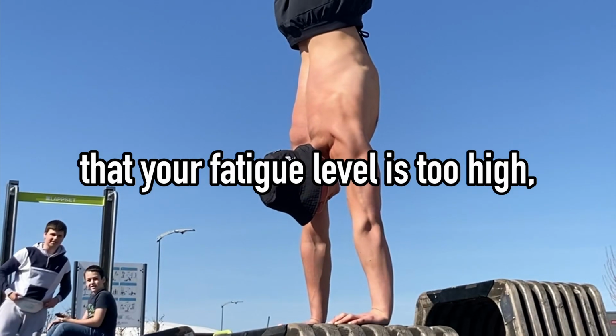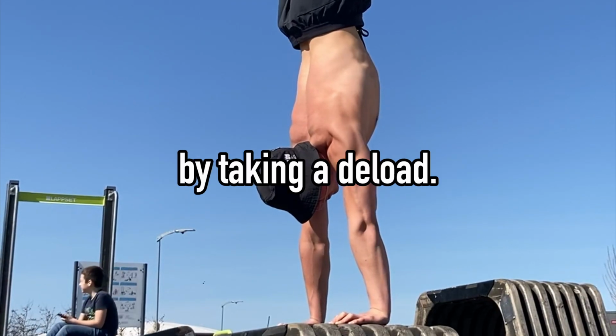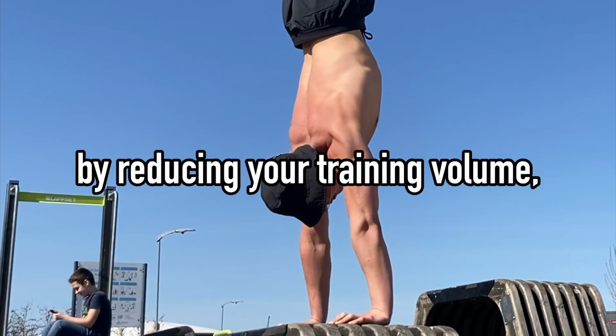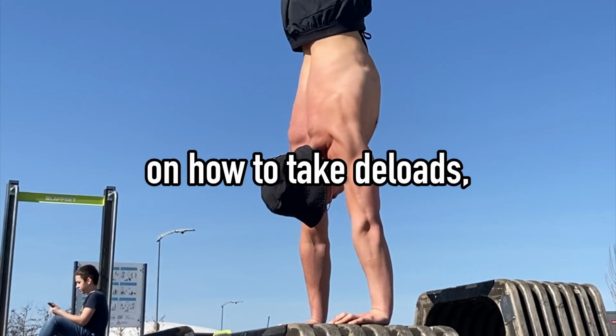Once you figure out that your fatigue level is too high, you need to bring it down. But how do you do that? By taking a deload. This is a recovery period that lasts for a week, and its purpose is to drop as much fatigue and as little fitness as possible by reducing your training volume, intensity, and relative effort. For more information on how to take deloads, check out this video.